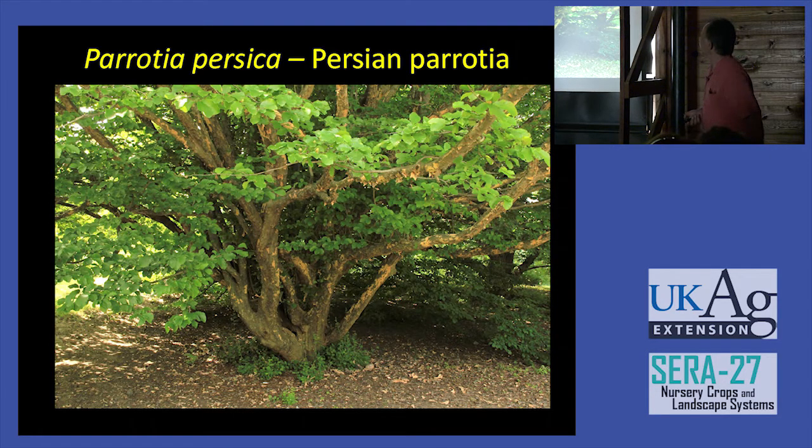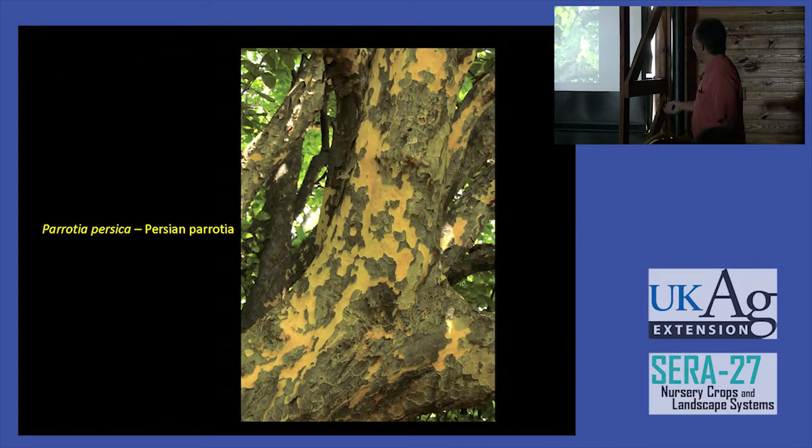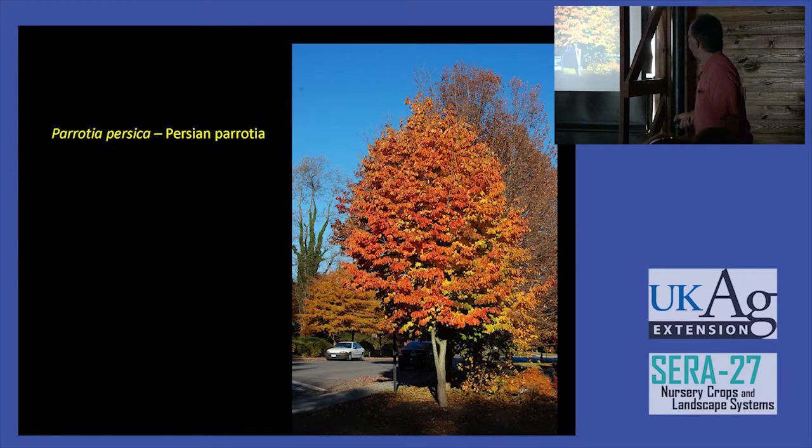Okay. This is Parrotia persica, Persian parrotia. Beautiful multi-trunk, wide-growing tree, tough as nails: drought, poor soils, rocky soils, tough. If you've ever been to the Biltmore, there's an old plant there, but it does have this very beautiful patchy bark with age, quite handsome. This is in the witch hazel family, interestingly enough. And this is a fall color. Fall color is spectacular on Persian parrotia.